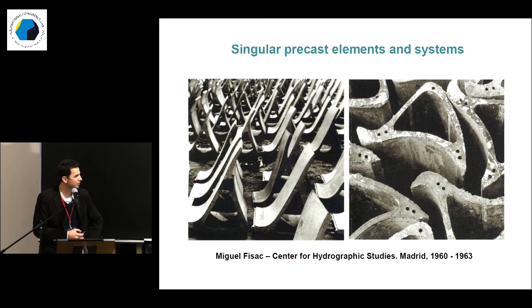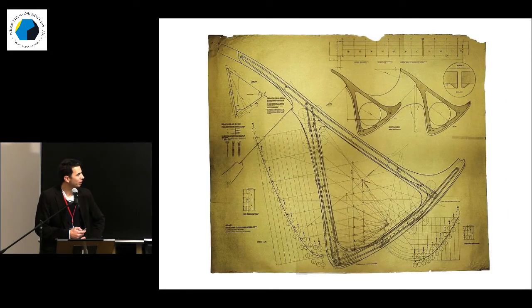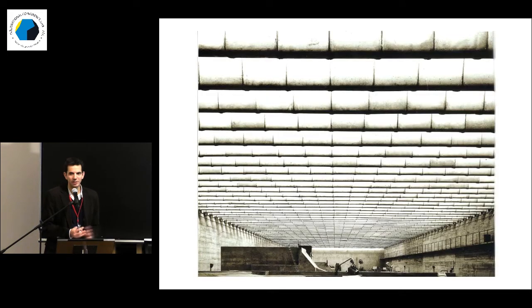it has been highlighted the Center for Hydrographic Studies here in Madrid, where a set of bone-shaped beams save a span of around 22 meters, and the shape is also developed according to the construction roof requirements in order to prevent the direct sunlight incidence and to control the water coming from the roof, as well as the formal composition from the interior space.